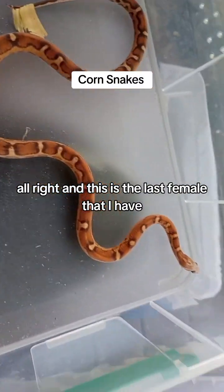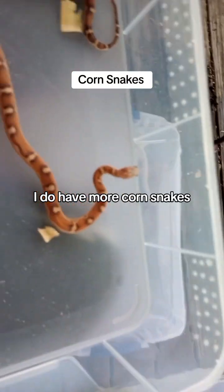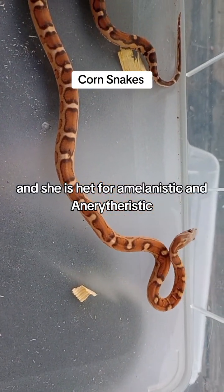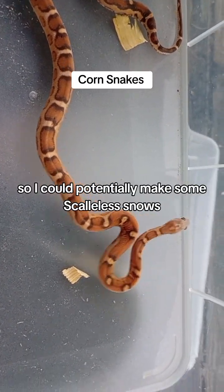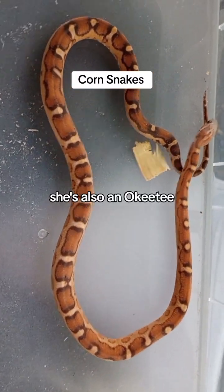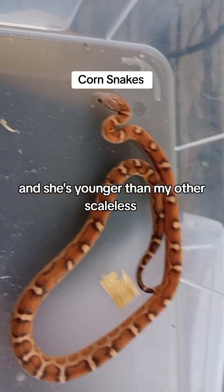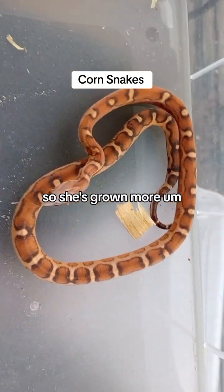All right, and this is the last female that I have to hopefully be breeding next year. I do have more corn snakes, but they're younger. Anyway, I don't remember the name of the breeder I got her from. I got her on Morph Market, and she is het for amelanistic and anerytheristic, so I could potentially make some scaleless snows if I put her together with my other scaleless. She's also an Okati, which is a locality type, so she's got the thicker borders around her saddles. And she's younger than my other scaleless, but she's a better eater, so she's grown more.